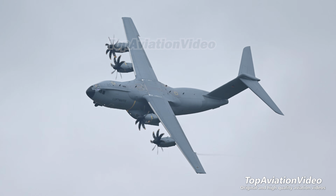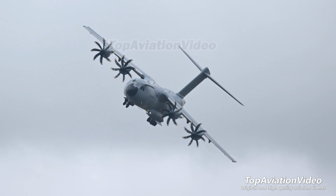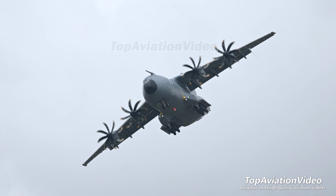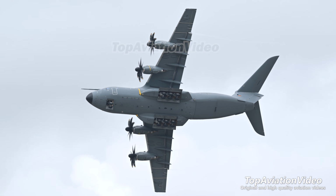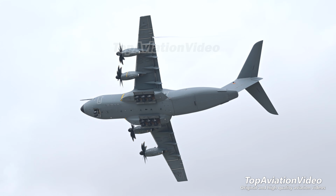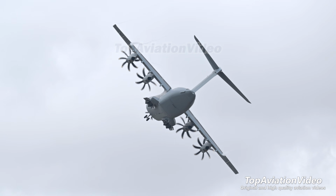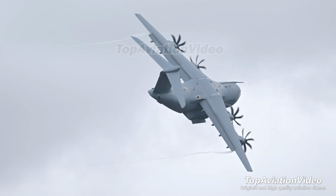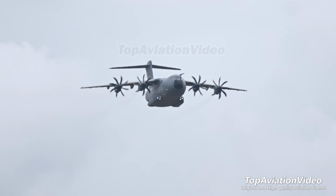So we've got the undercarriage standard now. 14 wheels and tyres optimised to allow the aircraft to operate from unprepared strips and islands. Zone at a speed up to 285 knots.